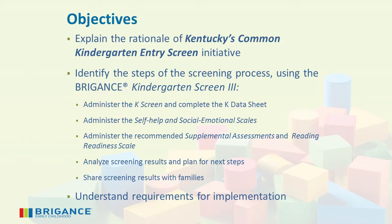Today's objectives are to explain the rationale of Kentucky's Brigance screening, to identify the steps, that is, the core assessment, the self-help, the social-emotional scales. We'll touch on supplemental assessments. Those are not required pieces, but are optional for teachers to complete for more information, to analyze screening results for next steps, and to share screening results with families, as well as understand the requirements for implementation.